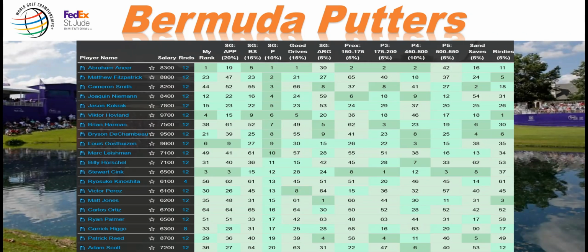Okay, and then the last model that I think is very applicable that we want to look at is Bermuda putters. So out of these 66 players, who are the best putters on Bermuda over the last 12 rounds? If you quickly look, the number 1 is Abraham Ancer, and this is pulling up data. We have to remember, it's been a little while since they've been on Bermuda for some of these guys.